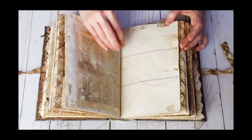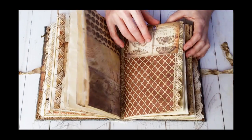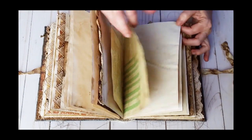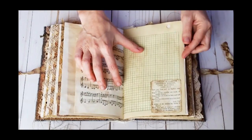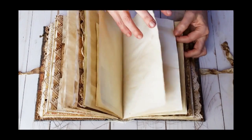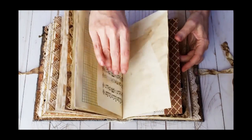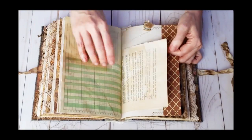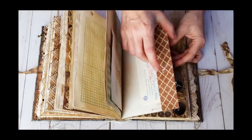Here's a page from that dictionary. Another journal card up here. There is another poem down there, and a quote here. Some ledger. Here is a vintage check that I've just slipped in there.